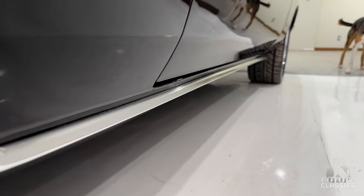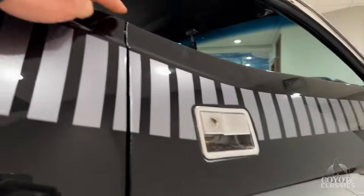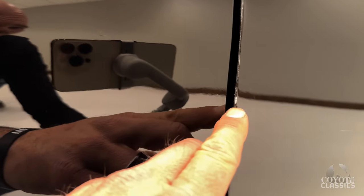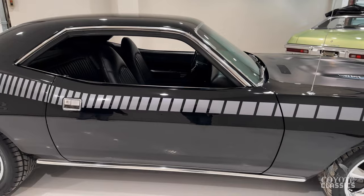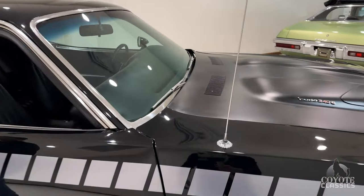Sorry, Murph. Inside corner of the door lines up great. Again, nice gap. Little tiny paint chip here. So it's got a couple tiny little things here and there. But like I said, that's why it's not a trailer queen. Other than that, what a gorgeous Cuda.